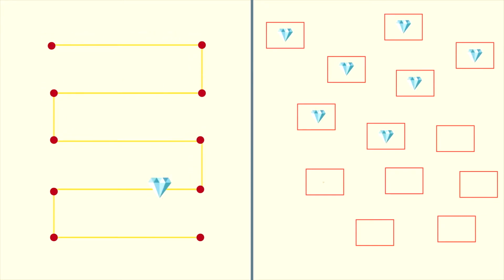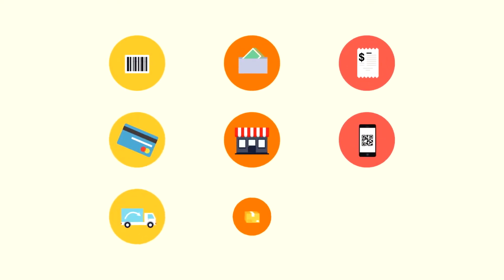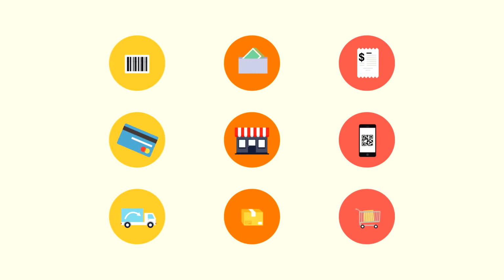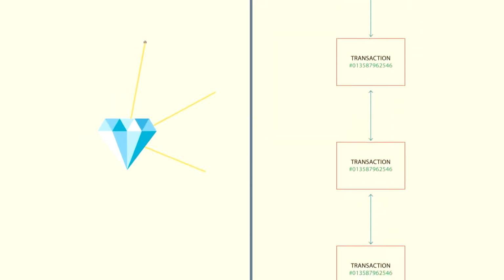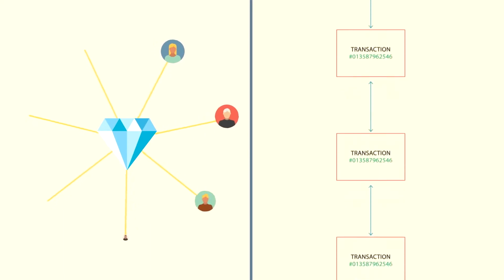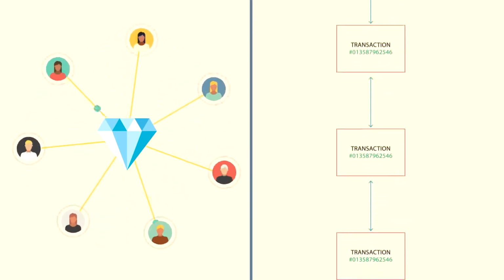exceptional security and transparency. While blockchain works with all types of transactions, there are three key features that make Hyperledger blockchain uniquely capable to handle the requirements of a regulated industry like diamonds. It's distributed, it's permissioned, and it's secure. Because the ledger is distributed, it works as a shared form of record keeping, ensuring no one person or organization holds ownership of the system.